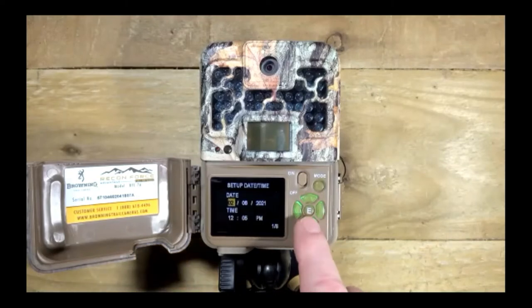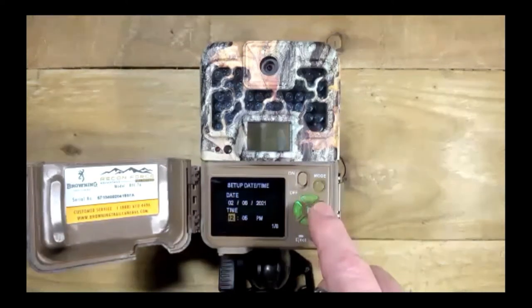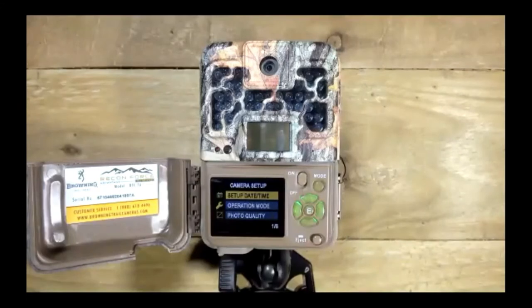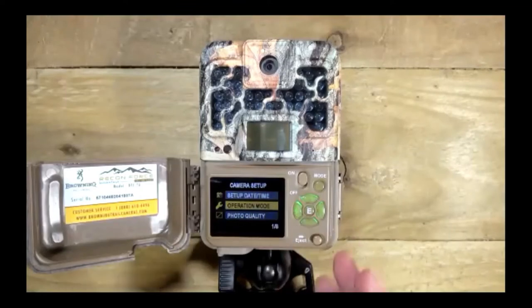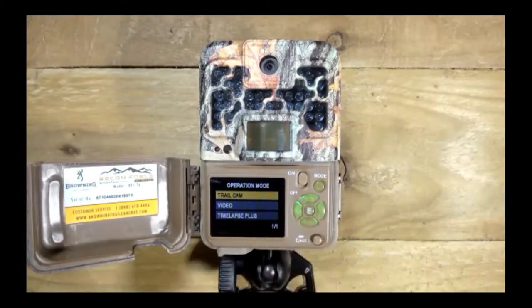Using the up, down and left and right keys, set the clock to the correct date and time. When you're happy with the time and the date, press the enter key. You will now be returned to the main setup screen. Press the down key once to highlight operation mode in yellow and press the enter key.